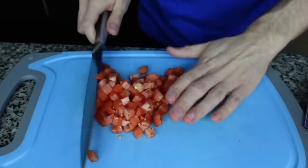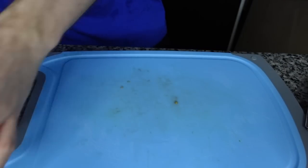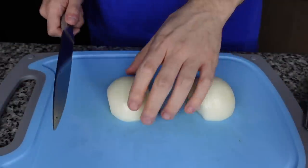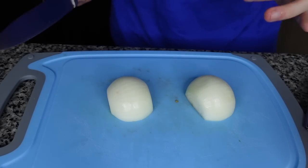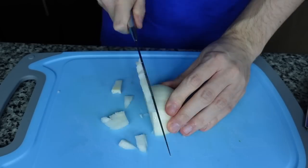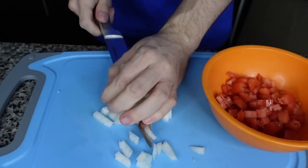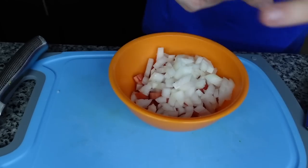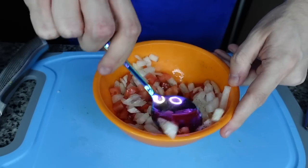Okay, I'm gonna put my tomato into this bowl right here. And now it's time for the tears, the onion. So I'm just gonna dice up half of this onion, and the other half I'm just gonna make into nice little onion strips. And I'm gonna put my diced onions into my bowl with the tomatoes. I'm gonna add half the lime and some salt and pepper. I'm just gonna toss this together.